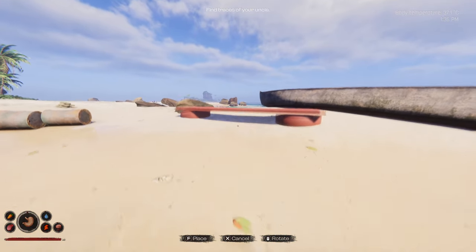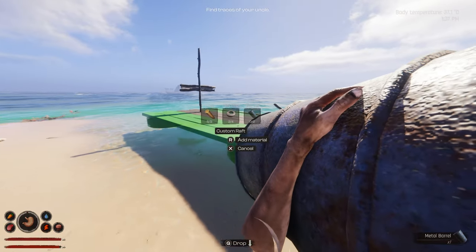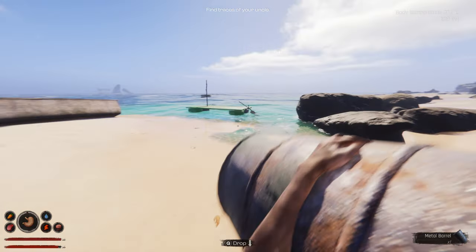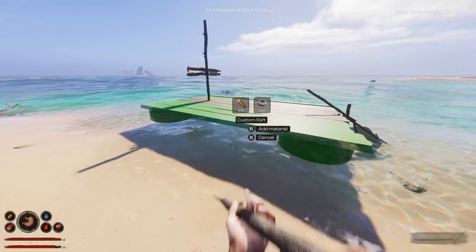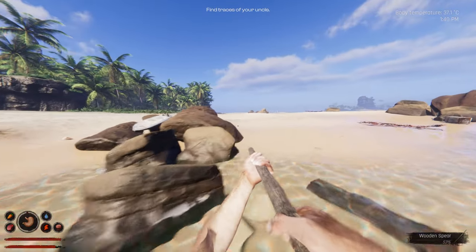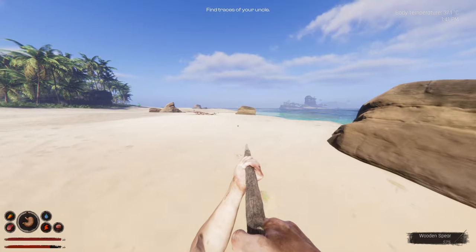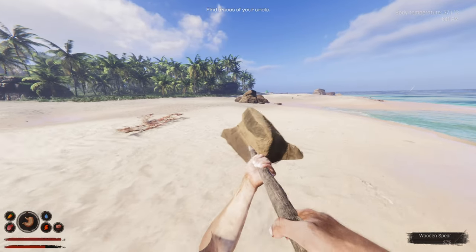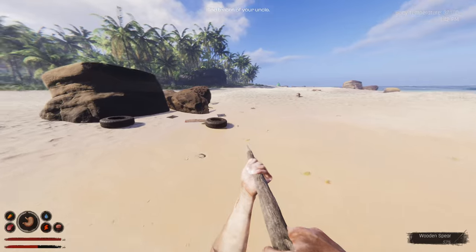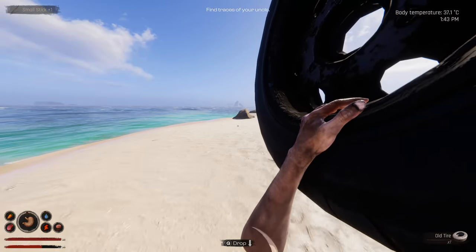Right. Oops. Now we can put these in. One and two. Right, now we need those tires, which I'll go and get now. And then the logs. Don't know if there's anything you can do with the surfboard. Might be worth looking into that as well. Alright, there's one of those. Oh, stick, give me that. Take that as well.